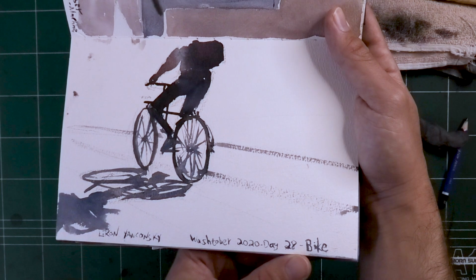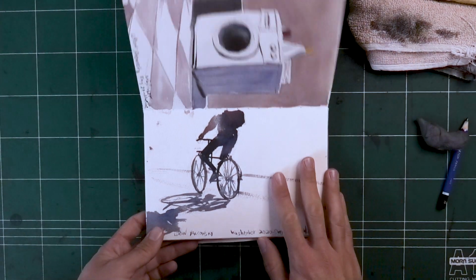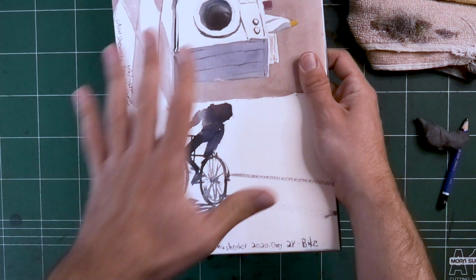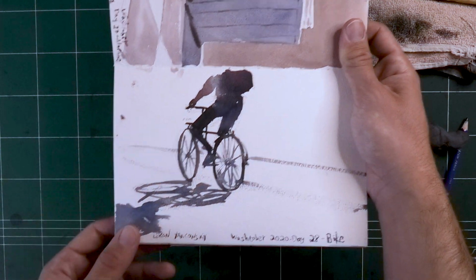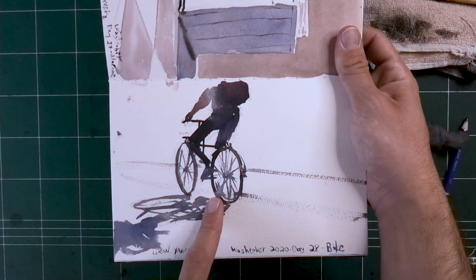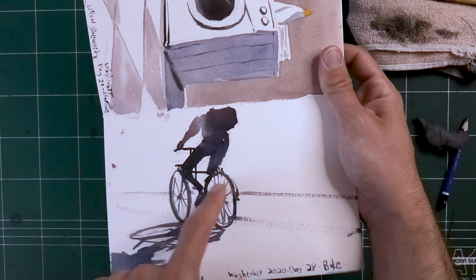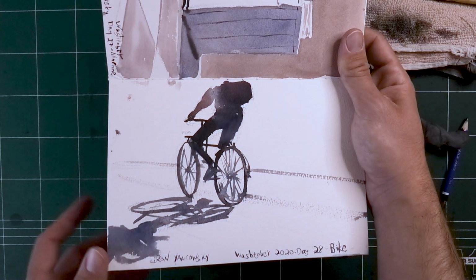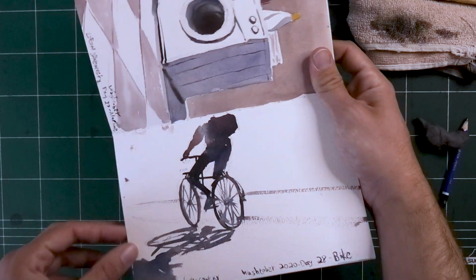Here is day 28, bike. Did this biker. Very happy with this one in particular. I don't know why it's so warm. I'll have to fix it later in my editing software. The emphasis here was actually on temperature, connecting the bike rider and the bike to the shadow on the ground. Very happy with how this one turned out. Forgot the other leg, but oh well.